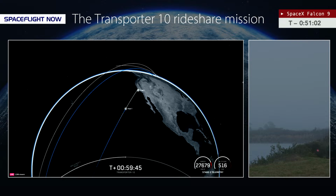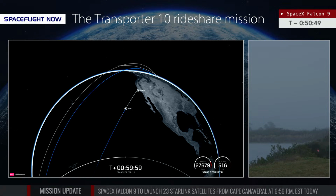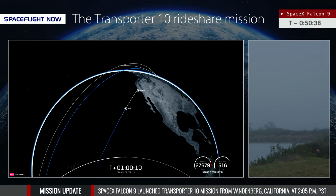Tiger 8 separation confirmed. SpaceX is running just a little bit ahead of the published timeline on the launch page here, so just trying to keep up with that and make sure we're hearing all the callouts for the payload deployment as they come up, so we can track to see Lacey A, separation confirmed, if there are any that did not deploy for any particular reason.